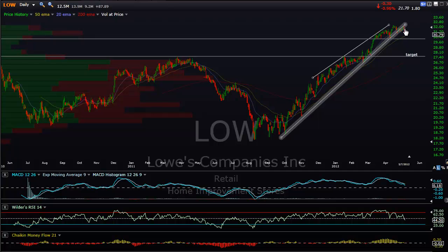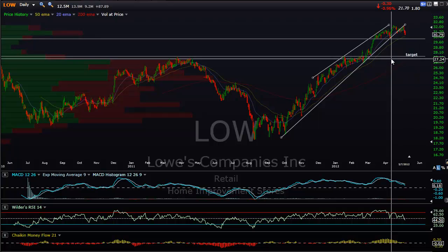So although that would have been a great short right here on the retest, had I had this stock on my radar last week, I would have posted it. But with that being said, I think it still offers a very objective level, a very objective entry around current levels. Closed today at 30.79.